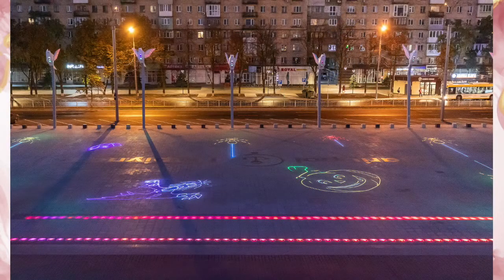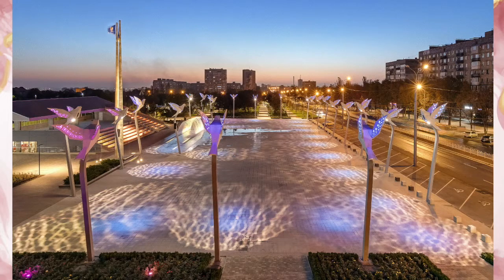Seasonal and holiday lighting is unique, but consistently positioning Mariupol as a city by the sea, featuring symbols of waves and an anchor. General lighting is non-intense and moderate, with all lighting directed downward to illuminate functional areas and minimize light pollution.